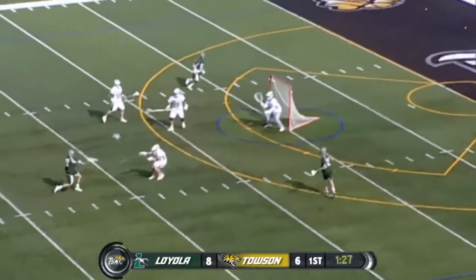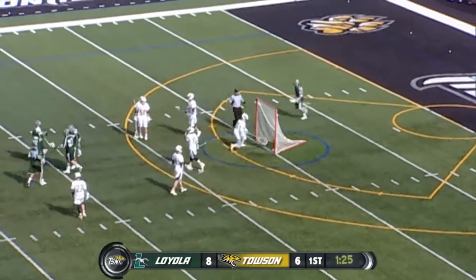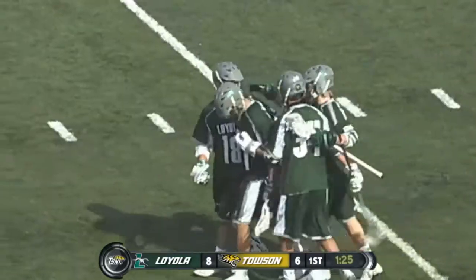Savio, and this time Loyola wins. Fast break, shot, score, Greyhounds. Tyler Albrecht gets the goal.